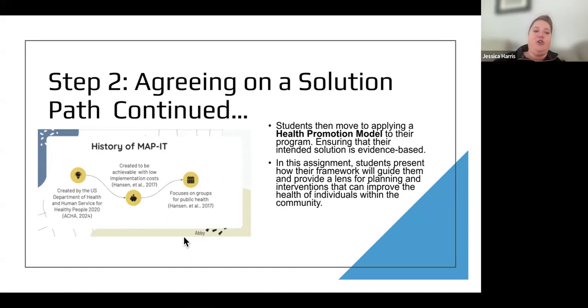So here, one group used one of our program planning models known as MAP-IT, and they had to really take that model and integrate it into how they're going to plan. And doing that, it's ensuring that their solution is going to be evidence-based, but also teaches them how to professionally present how their framework is going to guide them throughout this process of planning and their grand implementation. And also, improving the health of individuals.